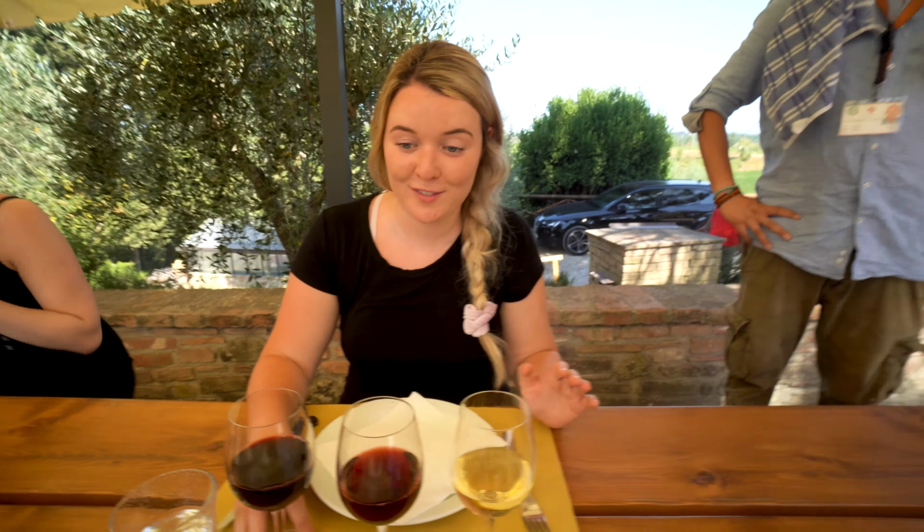Flour mixture you said too, or no? Yeah, it has flour in it. It's like flour honey, but for both of those it was only about €7, $8 or so, so a really good deal.